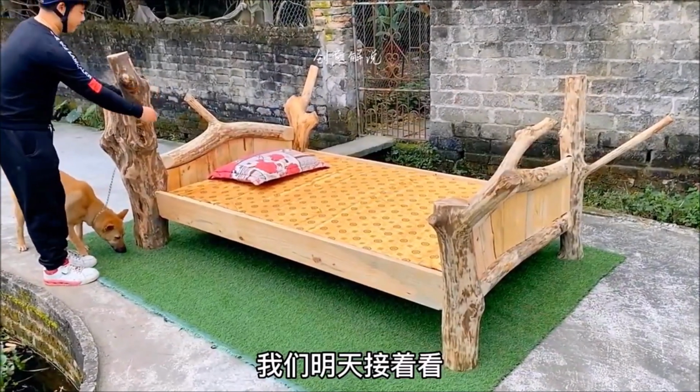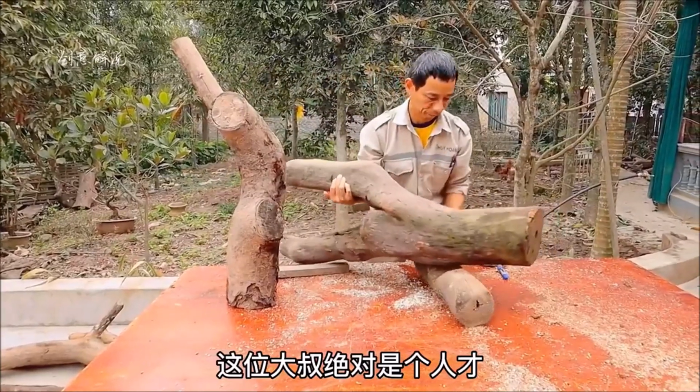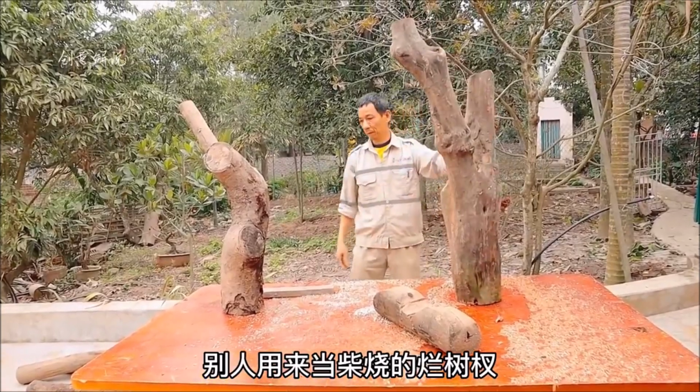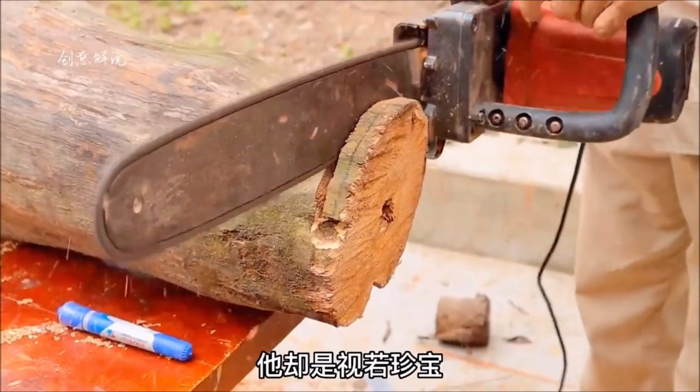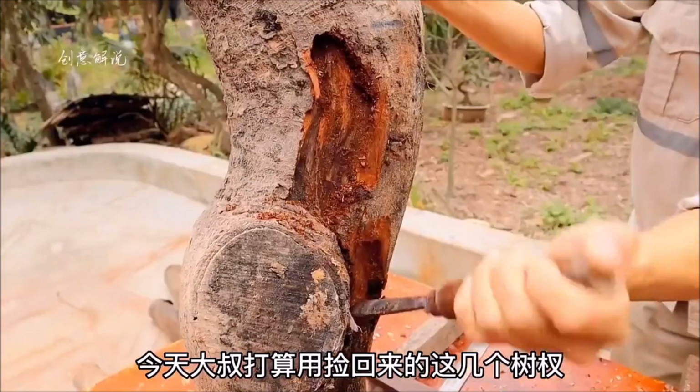Today, we're exploring the fascinating world of building a bed from all natural materials. It's a fun way to connect with nature, and it really emphasizes sustainability in our daily lives. Plus, who wouldn't want a unique, handmade bed that's one of a kind? Let's jump right in.